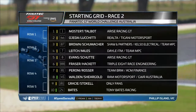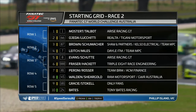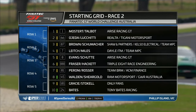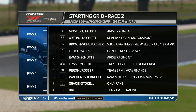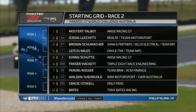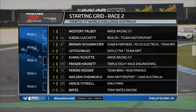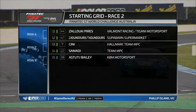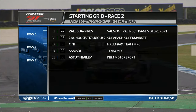The short answer is, and I know we're pumping our own tyres, I reckon the 2024 season for Fanatec GT World Challenge Australia is going to be one of the best yet. What about the lineup? Mostert and Talbot for Arise Racing. They've made a huge impression with those beautiful new 296 GT3 Ferraris. Alongside them, the guy who took you for the fast lap, showed you the way around Phillip Island in the Mercedes AMG before, Jaden Ojeda. The supercar points leader Will Brown is alongside Brad Schumacher. They'll be a combination worth watching today as well.